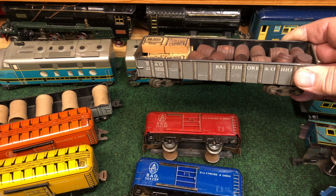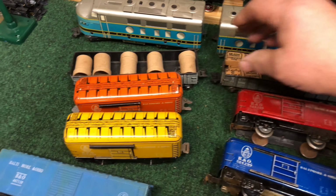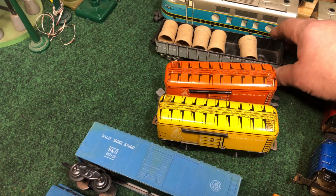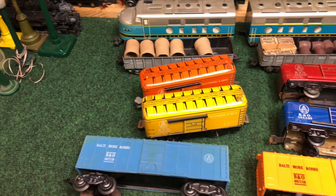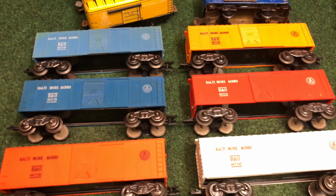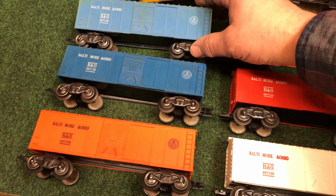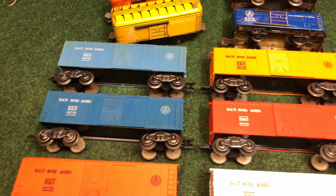the B&O gondola, there's tons of those out there. Gray, couple different truck varieties. This one has the cardboard tiles. Then last in this collection is a number of plastic boxcars, and they came most frequently in the blues, light blue, dark blue, all shades in between.